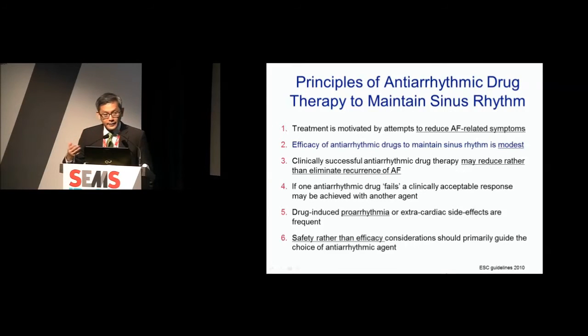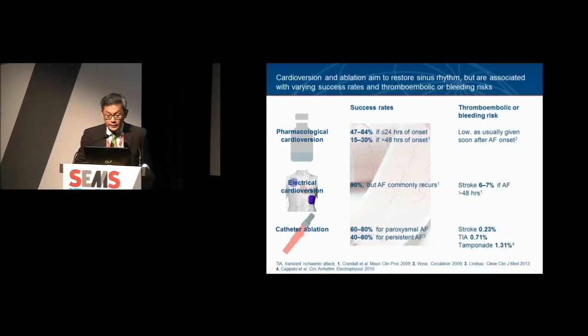It stays in the eyes, the thyroid, in the lungs, in the liver, in the gut, in your skin, on your nerves. All right. So if antiarrhythmic drugs fail, we may have to use other agents, and safety rather than efficacy is a main consideration, and it guides our choice of antiarrhythmic agent.